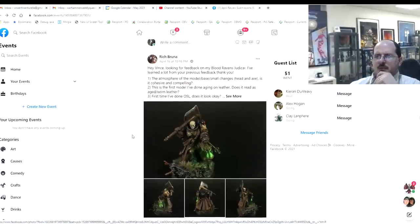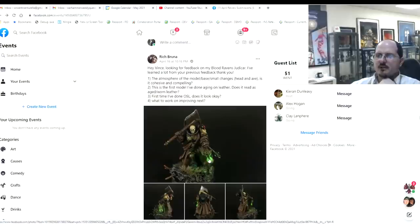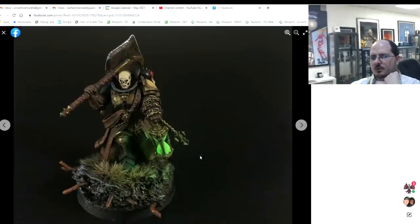All right, next up, Rich, looking for feedback on the Blood Ravens Judicar. The atmosphere of the model, base, small changes, head and axe are cohesive. This is the first model I've done on aging leather. Does it read as that? How's the OSL look? What to work on improving next?